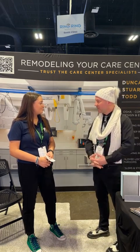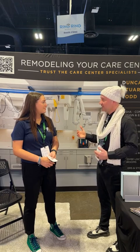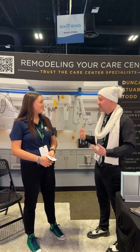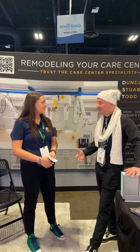So we'll work with the client. They can select different finishes for cabinetry, for flooring, for paint, the different equipment. Hey, do you need a lift or do you not need a lift? The foot-in equipment. So everything that you need inside the care center, retorts, cooling storage, everything. So we try and make it as simple as possible.